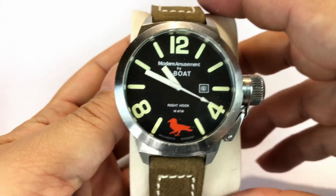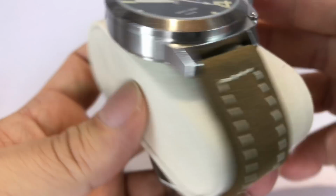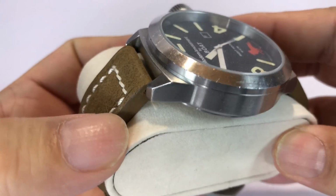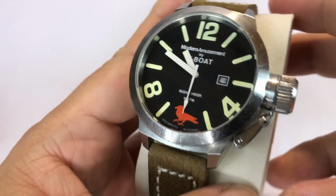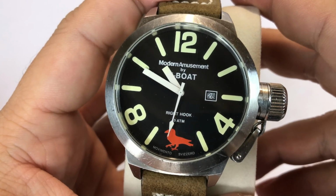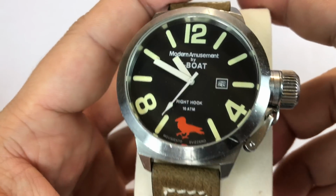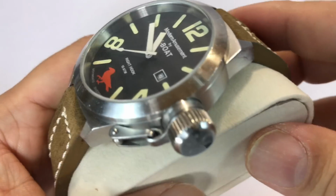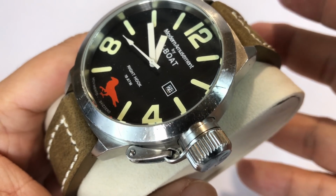Let's jump up just a little bit here to this Modern Amusement by U-Boat. I did a review on this. I did some research on this because it is a U-Boat. It is kind of a very early watch that they did in conjunction with Modern Amusement. U-Boat actually started out, as a lot of watch companies do, by doing quartz movements, by branding them with audiences.